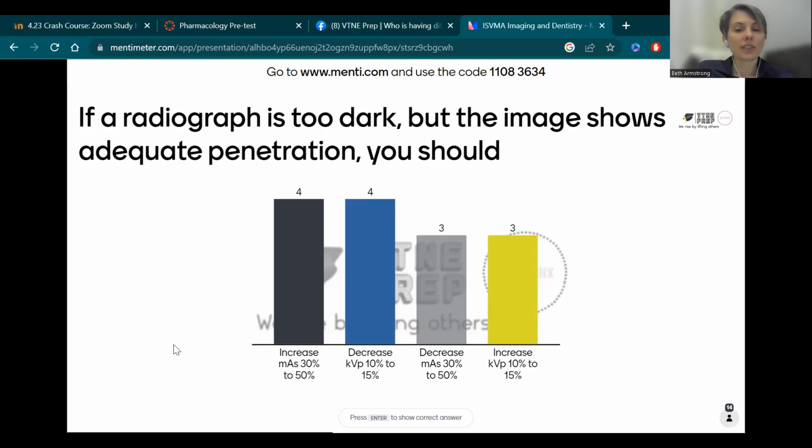Now, turning down your MAS, you turn it down 30 to 50%. That's our guideline for it. And for KVP, it's the same thing. Say the background of your radiograph looks completely fine, and it just looks like you penetrated that tissue way too much. Think of it as toast. Okay, I over toasted my radiograph in this area.